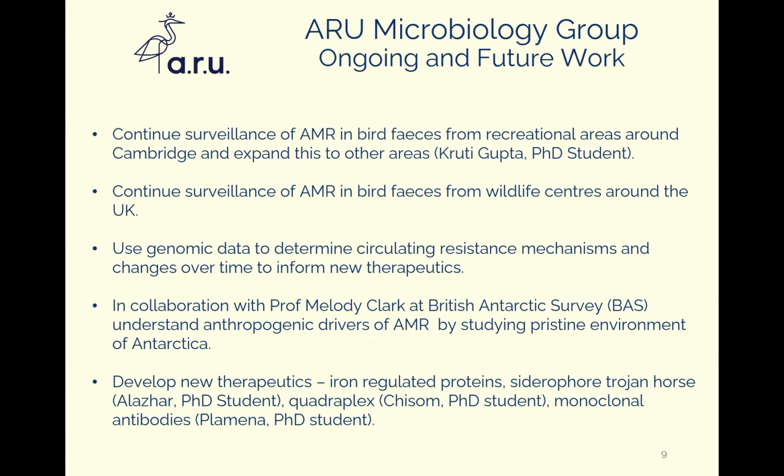We're hoping to continue this work. We've also got some collaborations with some wildlife centres around the UK as well. So we're hoping to continue to get some samples from them as well. And we're going to use the genomic data to look at circulating resistance mechanisms and changes over time. We've got a longitudinal study going on at the moment to hopefully again inform new therapeutics. Also in collaboration with Professor Melody Clark at BAS, we're looking to understand more about the anthropogenic drivers of AMR by looking at doing surveillance work in Antarctica, which is very exciting.